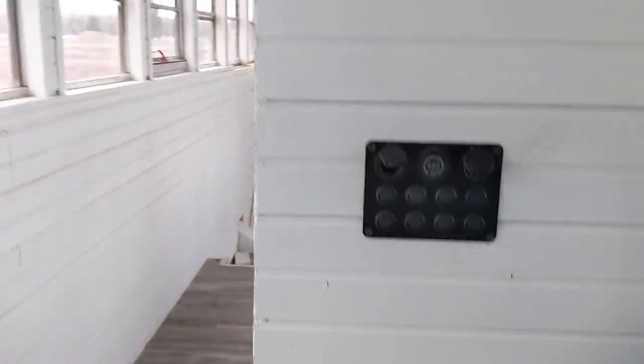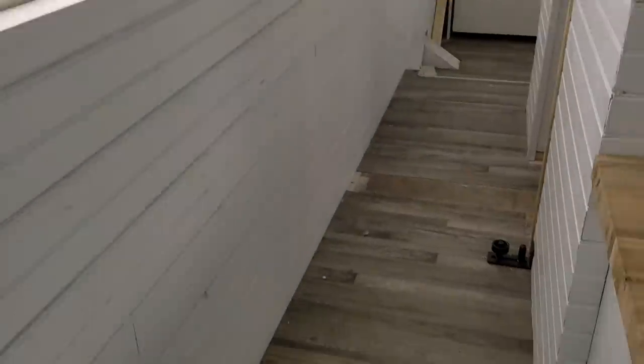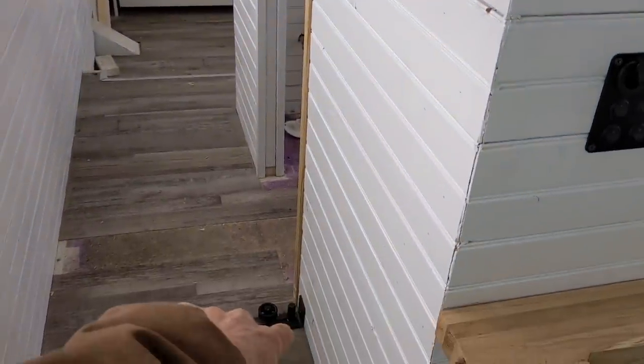Well, let's come into the back. So they did a roof raise, but then they raised the floor. Sort of defeats the purpose. There is a barn door that goes over here, but you have to take the barn door off because when you're traveling, it slides off the end.